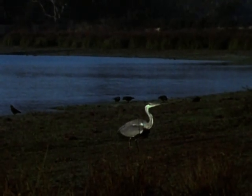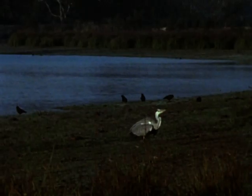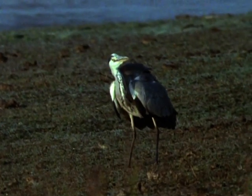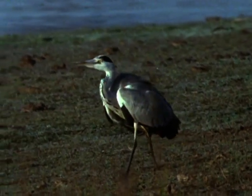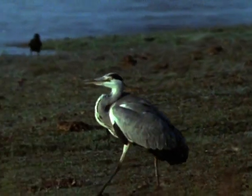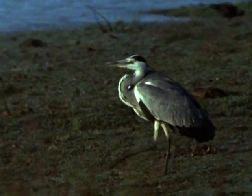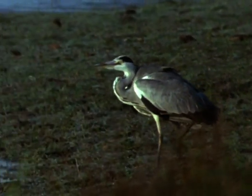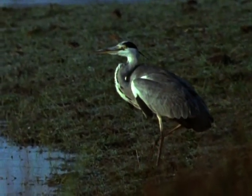Feeding is a solitary affair. Even several herons hunting together at a pond will keep as much distance as possible between each other. In the days when frog numbers were high in the Norfolk Broads, herons would space themselves out in line and march forward together, gorging themselves as they went.